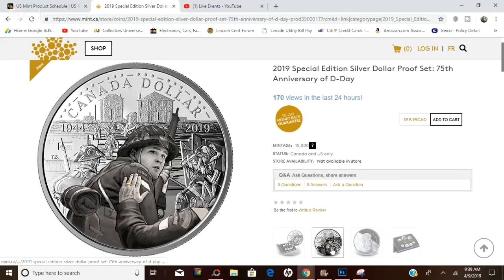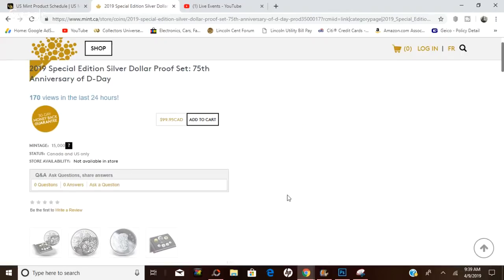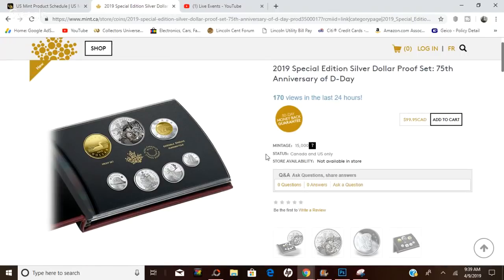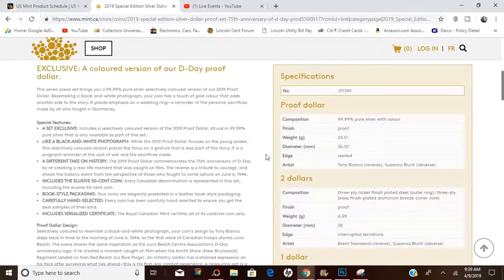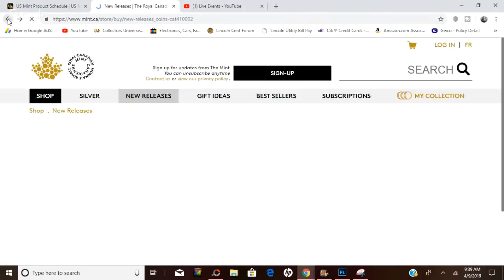Again, you have to really like commemorative coin programs, and especially the World War specialists that like that period in history. This will appeal. So the 2019 proof dollar is struck in 99.99% pure silver. So that's why it's the value that it is at $100 Canadian. But that's an attractive looking presentation.